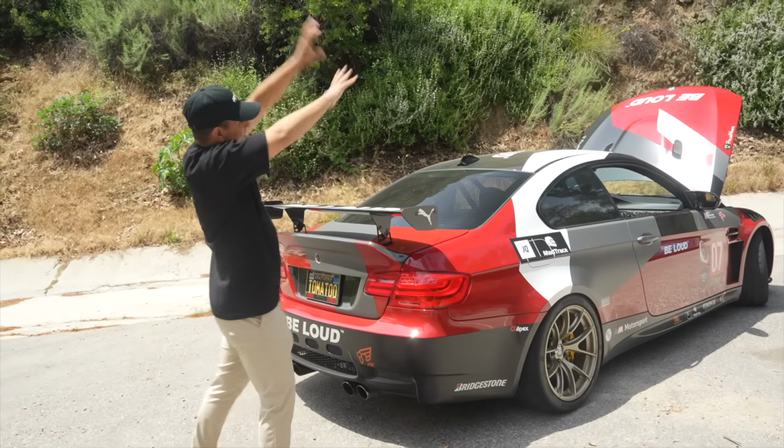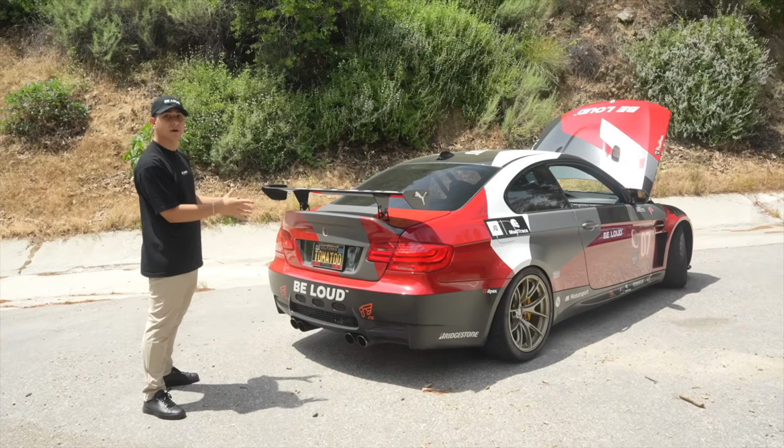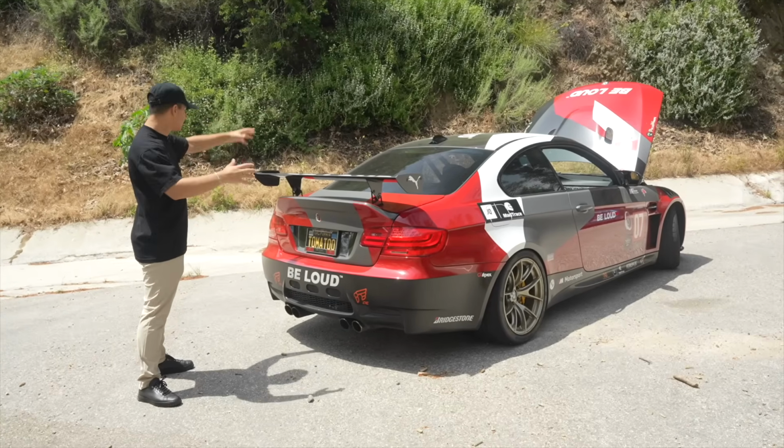And the elephant in the room, this livery was inspired by the G82 M4 GT3 that currently races for BMW. We just adapted it to the shapes and body lines of this car. Good friend of mine, Eric at Palad Wraps, he did the entire design. He wrapped the car himself and he did a fantastic job.